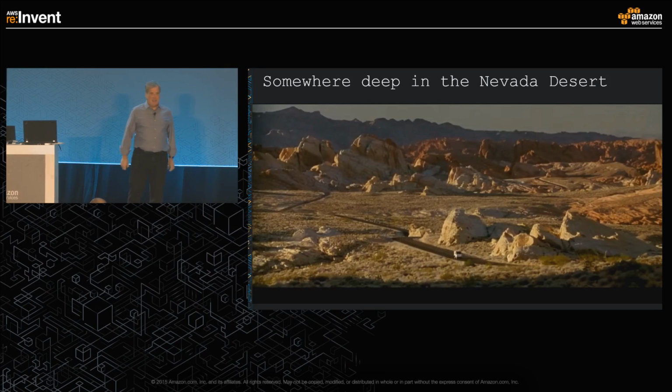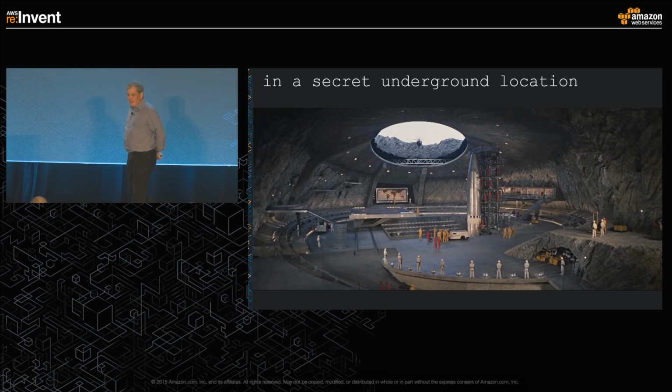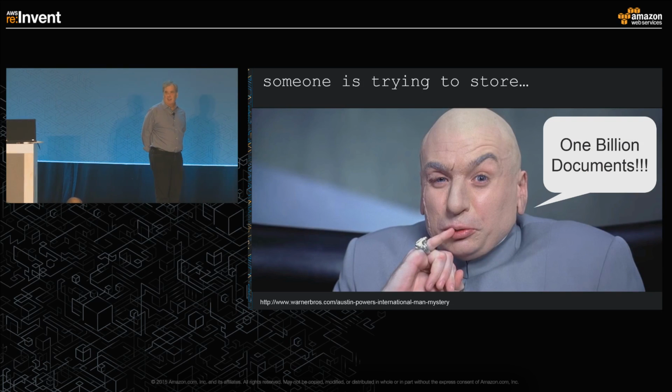Now let's just go to the main story here. So the story starts somewhere deep in the Nevada desert, not too far from Las Vegas, in a deep, secret, underground location where there's a really big data center and someone's trying to store 1 billion documents. Now, in some ways, maybe some of you think, 1 billion, that's not so much, and some of you are thinking, wow, that's a lot.